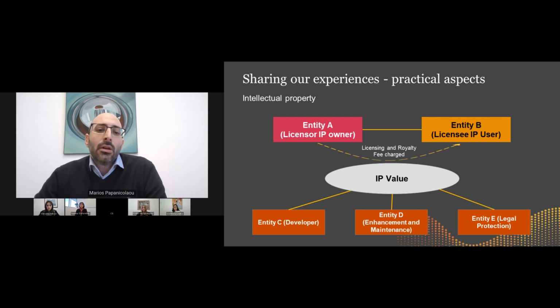So in this scenario, we have to find a way to split the profit generated from the IP. It's a really complicated exercise as well. It's not as easy as just performing a benchmarking analysis for royalty fee, but if there are multiple parties contributing to the IP value, we have to take this into consideration and proceed with a careful analysis of the situation, and yes, to split the profit generated. And over to you, Eleftheria, for the services and goods.